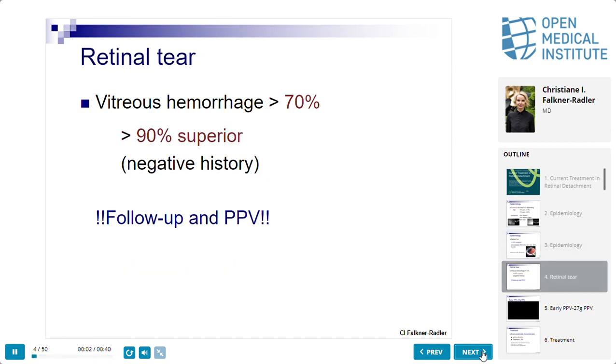And especially if you have a vitreous hemorrhage, it's very dangerous, because in these cases there is a high risk to develop a tear, and mostly in 90% they are superiorly located and the patient doesn't have any history of blood pressure, diabetes, or medication. So this patient you should really follow up closely, 1-2 days afterwards, do an ultrasound, and if it's not resolving, I would go for early vitrectomy to be on the safe side.